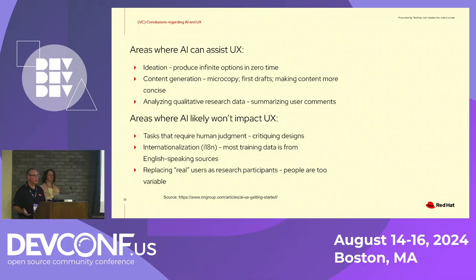So what are some areas where AI can assist UX? First of all is in ideation. LLMs can produce pretty much infinite options in zero time. So if you're going to do some brainstorming and you have a totally blank slate, you can ask an LLM, give me 10 different ways to do this, and it'll provide you 10 different ways immediately. It's also very helpful for content generation, writing microcopy, making content more concise. It's good for first drafts. It's probably not going to get you to your final content, but it's a good place to start.